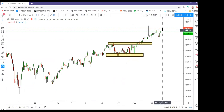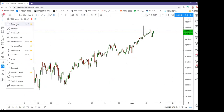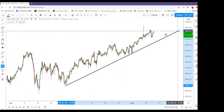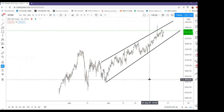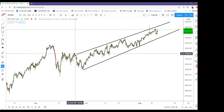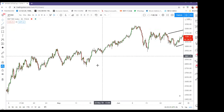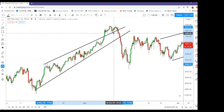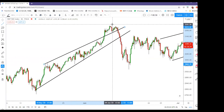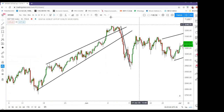Do not short. Wait until it shows some bearish pattern. I'm still waiting for this channel to be violated. This channel has been carried for about 2 months. Maybe, just like before, it's a continued rally, then an acceleration happens and forms a top, and then all the way down, boom, like this. So be careful of these patterns.